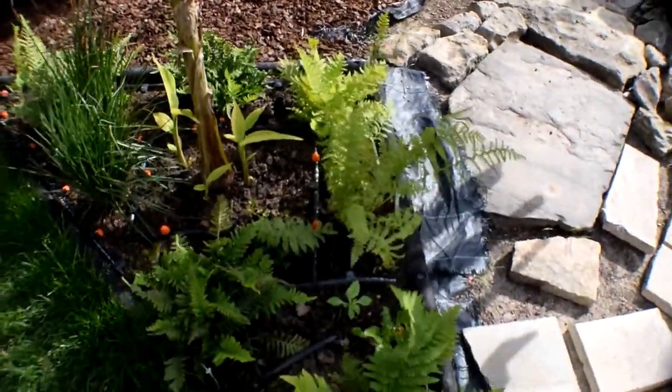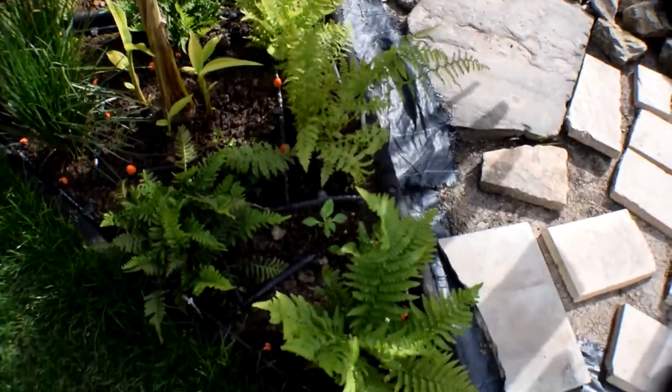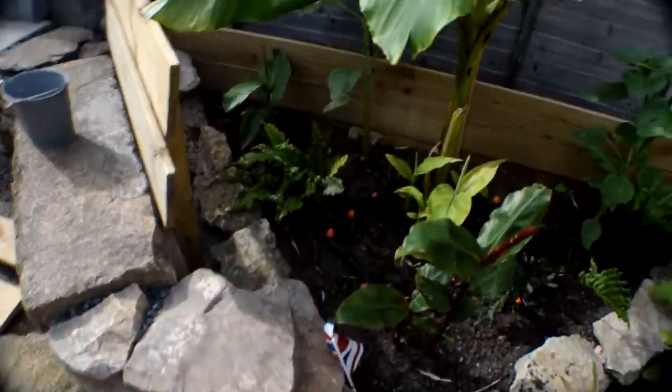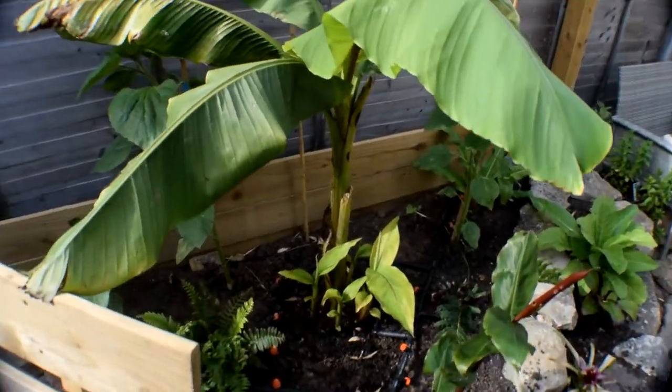That lady fern to your top right in the middle of that section, I only put that in a week ago, but the rest of them, I can't see any real issues with them, so we'll leave them. This is a bit more of the exotic flowers in here. So we've got the banana. This banana's actually doing really well. This is full sun, this bed.